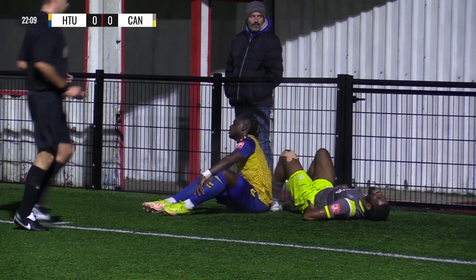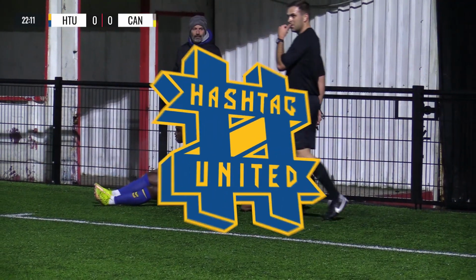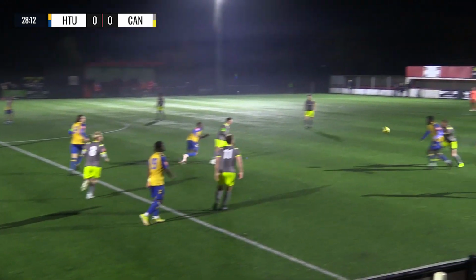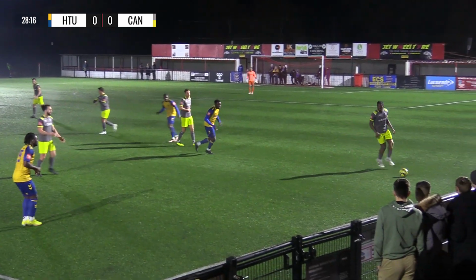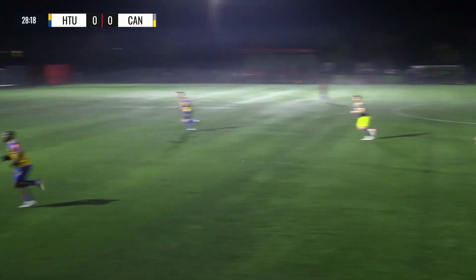It was a bit of a breakaway for Canvey there as well. I think it's Sam and Vemba. Yeah, we'll have that. Maybe we could take a pass out of it. We're sort of forcing it. Handball definitely from AT there, but I don't think the ref saw it.